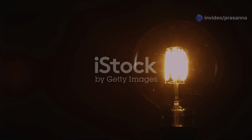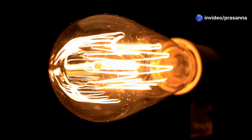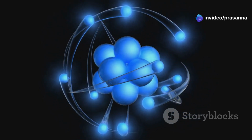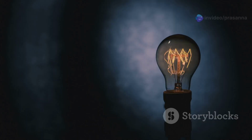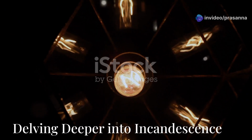Let's start with incandescence, the more familiar of the two. Think of a traditional light bulb with its glowing filament. That, my friends, is incandescence in action. Incandescence is all about generating light through heat. When you heat something up, its atoms get excited and start to vibrate rapidly. This excess energy needs an escape route, and guess what? It's released in the form of light. The hotter the object gets, the more its atoms vibrate, and the brighter the light it emits. Pretty straightforward, right?